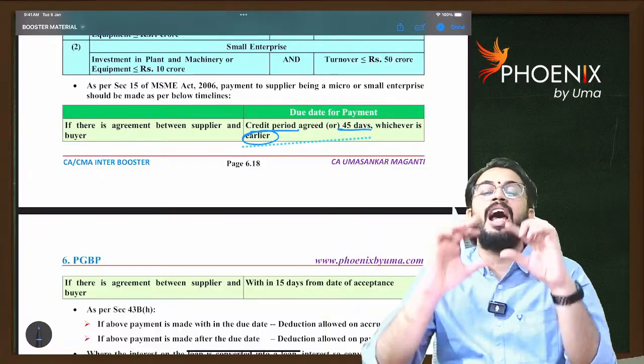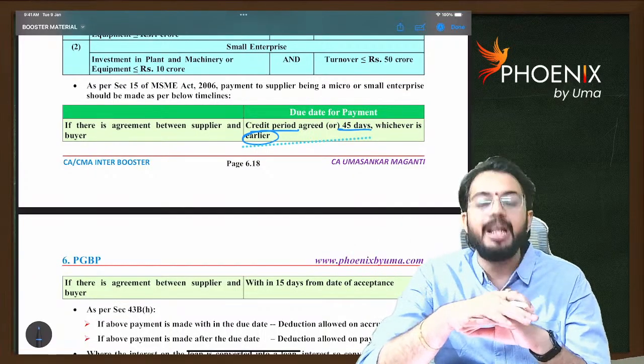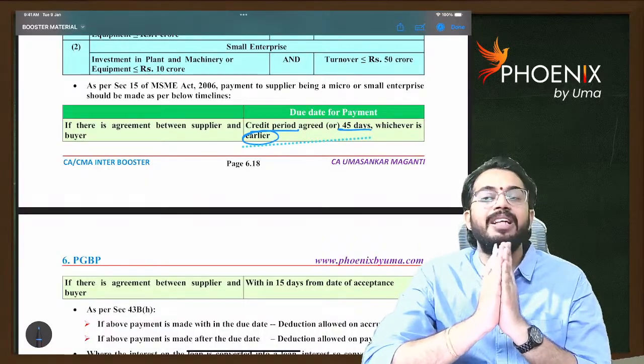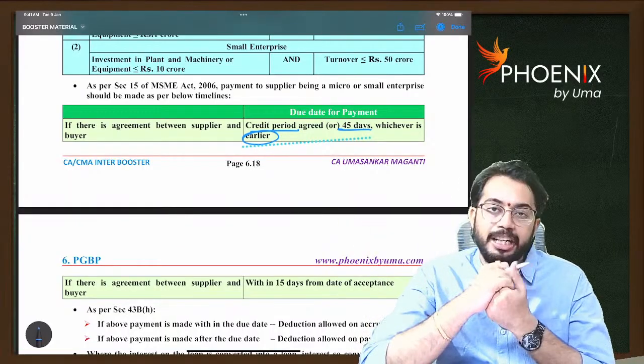So whatever the allowed credit period is, within that allowed credit period, payment should be made. Then only that payment is allowed as deduction on accrual basis. Otherwise, such payment is not allowed as deduction on accrual basis. It is allowed on cash basis.